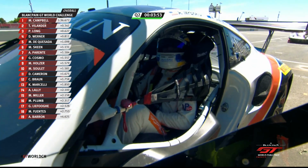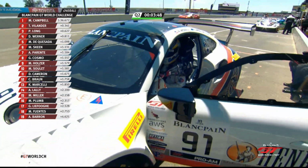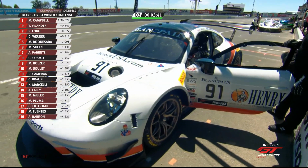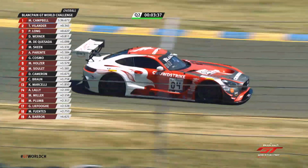That's fairly telling, isn't it, Cal? In the top 5 right now, you've got 4 Porsches. Yeah, but that lap from Campbell is a monster lap. I mean, he's 0.6 clear of Pat Long. Yeah. Same team. Yeah. You'd have to think the setups are relatively close. Yeah, it was big.